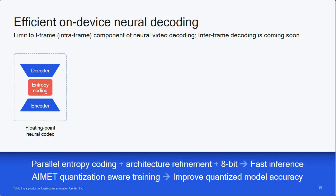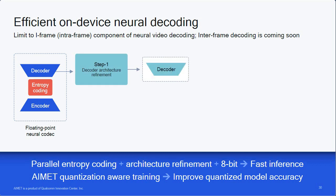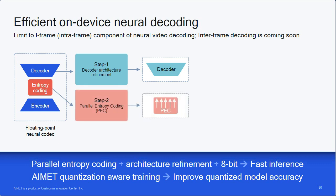So we take our iframe compression model, consisting of encoder, entropy coding, decoding, decoder, all in floating point format. And we then did some architecture refinement to produce a more efficient decoder architecture. We also developed this parallel entropy coding algorithm, which is actually something that's not possible for classical codecs to parallelize, but for neural codec, it becomes possible to develop parallel algorithms for entropy coding. That also reduces a very important bottleneck.